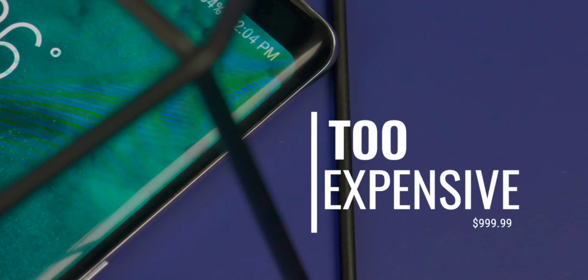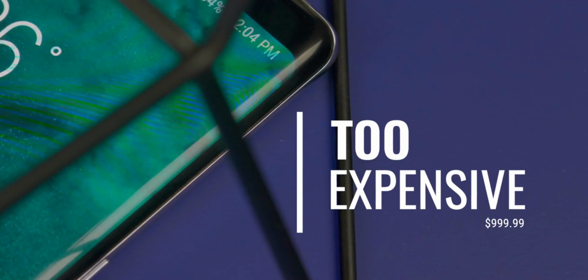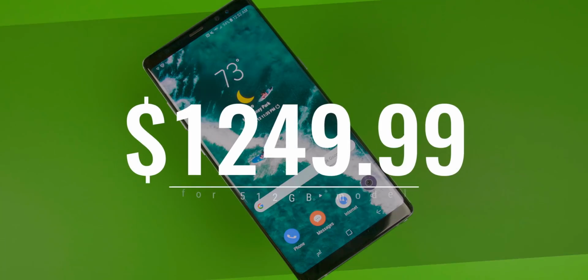So if you're comparing the Note 8 to the Note 9 and wondering which phone is going to be best for you, it really comes down to two things. The biggest factor going into purchasing either of these devices is going to be the price. Everyone's biggest complaint with the Note 9 thus far is the fact that it's overpriced. People are saying that $1,000 for the base model is a big ask, and $1,250 for the 512 gig variant is beyond unreasonable. Now, if you're comparing last year's Note 8 to this year's Note 9 base model, it's a little bit more of an even playing field.